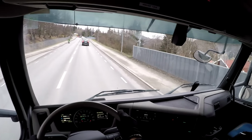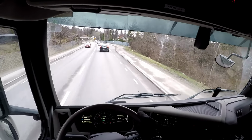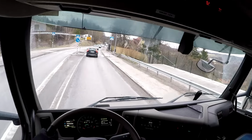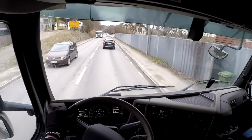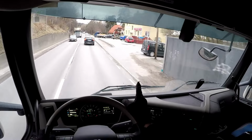Here is actually a really nice viewpoint, I think. Took my girlfriend here and ate once with my motorcycle. It's right about here you have two places, I think. One pizza place and one sushi or Japanese place. Or Thai food, I think it is. And it's right here, yeah, Thai sushi.